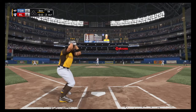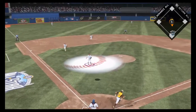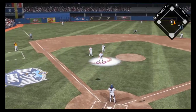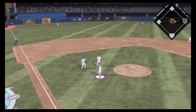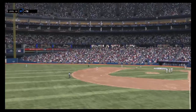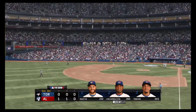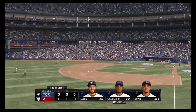Here comes the first pitch. There's a swing and a high pop-up. Dickey is there for it. And the inning is over. So they're held in check this half of the inning. 3 innings complete. It's a lead for the American League, 1-0.